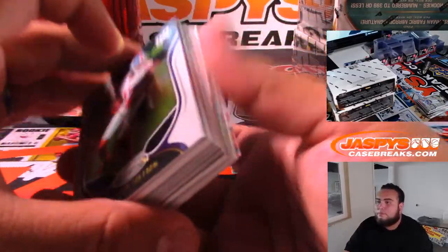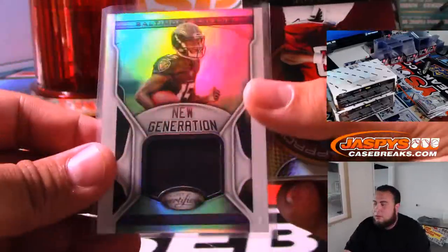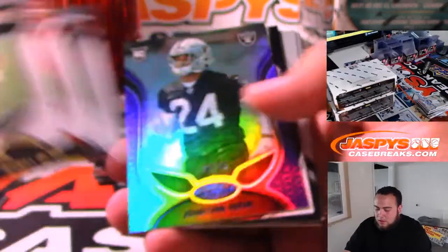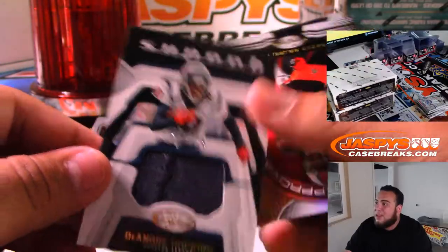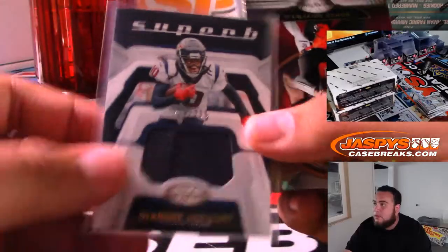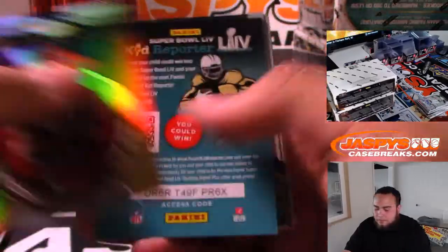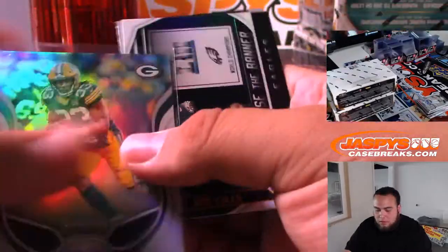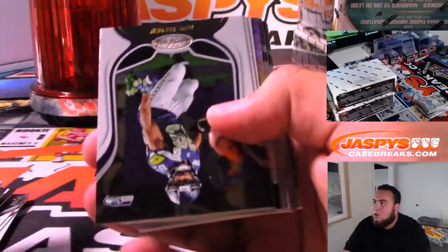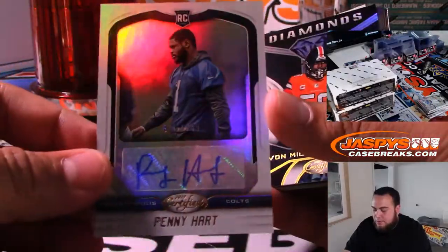Next two boxes, guys. Marquise Brown for the Ravens. To 50, Jonathan Abram. Hopkins to 299. What's up, Rex? $450, Aaron Jones. Penny Hart to $149 for the Colts.